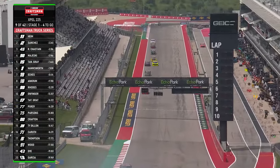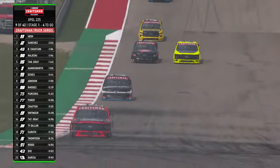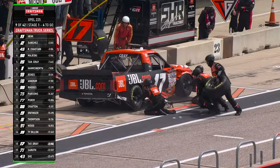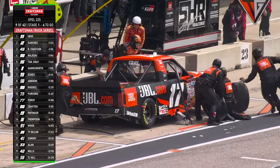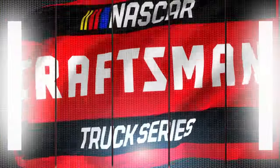Well, it's been an eventful day for the 17, no doubt. Matt Crafton wants to pick up another spot. Chase Purdy. There's the damage on that 17 truck. They'll have to pull that out. They can overcome all this. It's been a rough start, but he's got a lot of speed. And this is certainly something they can overcome.